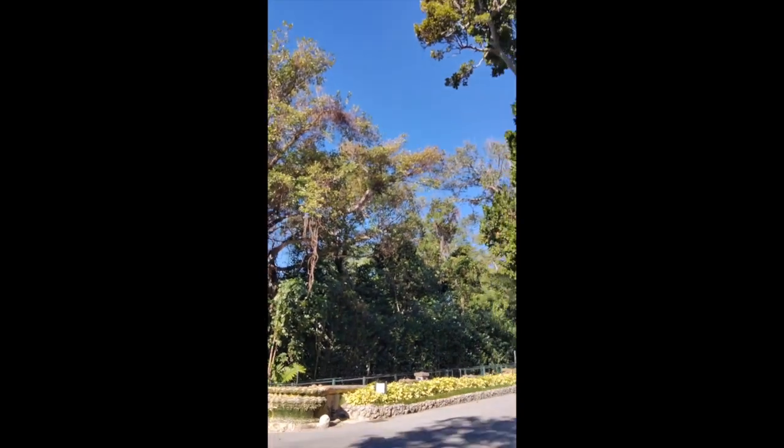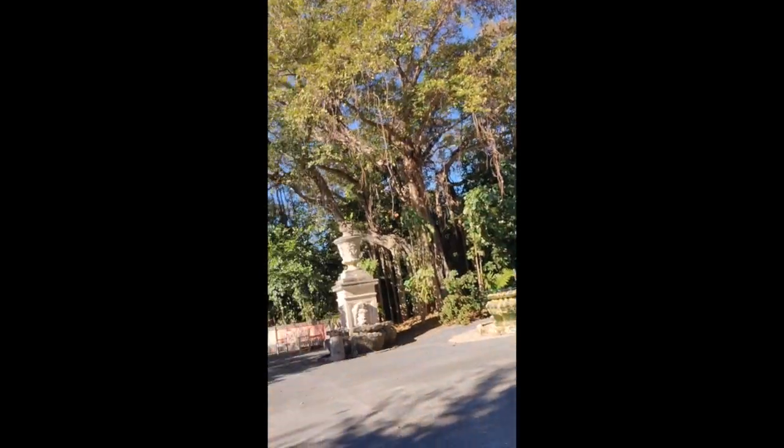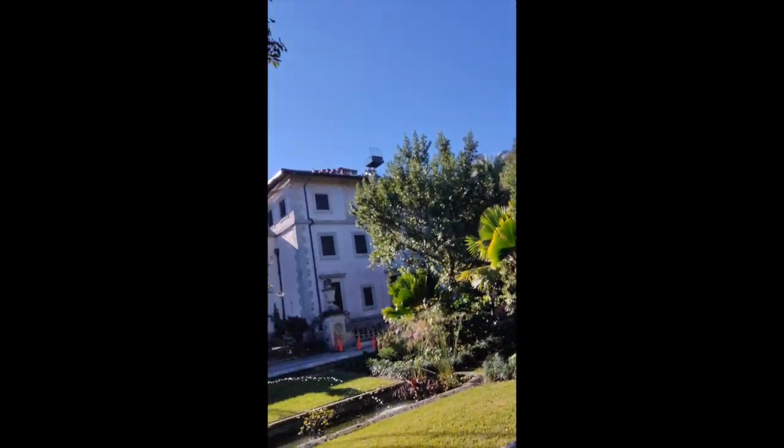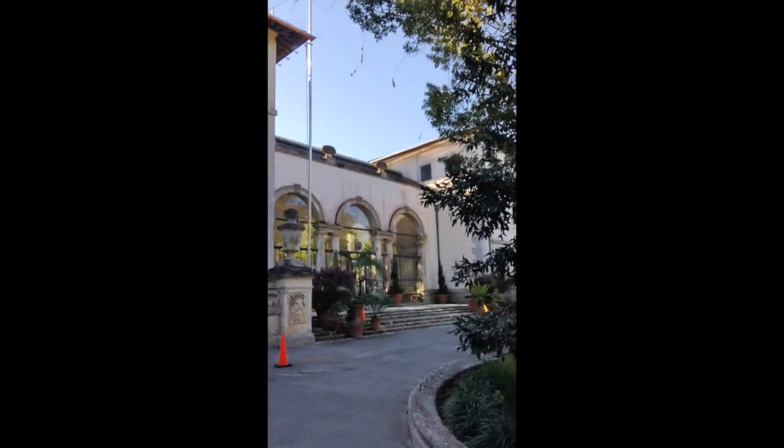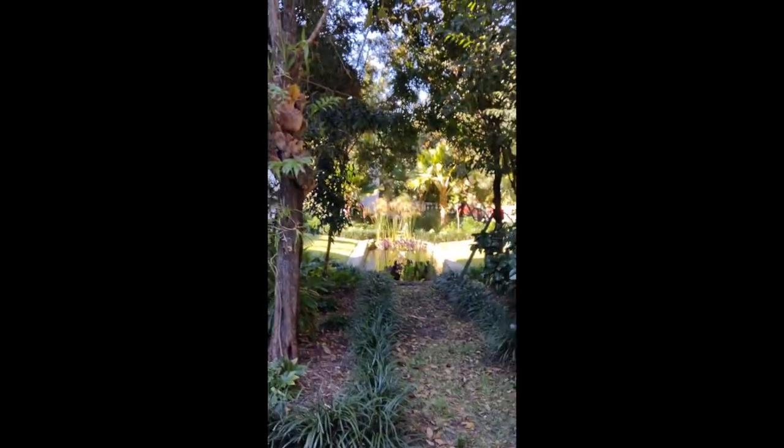This is the entranceway of the Vizcaya Garden. There's the main building here. Now I'm going towards the entrance. This one is the garden. Yeah. This is how you get into the gardens. Look at this gate. It's so beautiful. Right? And that's the main building. Let's get into the garden first. See how it goes. This is how it looks in the middle.